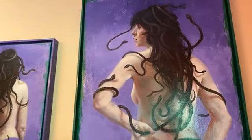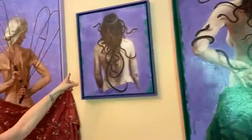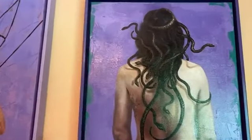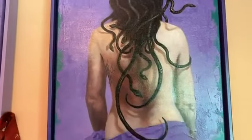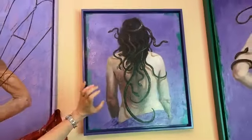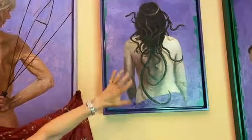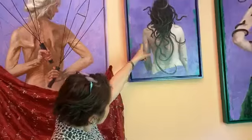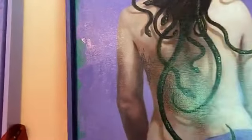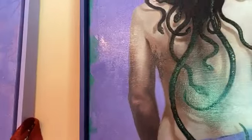But that wasn't the first one that I did. The first one that I did was this one over here, which is another study, just like I did for Reversal of Venus. This one is called Reversal of Medusa. And so this was the simpler study where I worked out the green and the purple and how her flesh tones were going to work with the purple and the green frame, or actually it's the purple frame, and how it was going to do the snakes. And I used the reality of, she had a really nice tattoo there, which I put into this painting because this was a little bit more the reality of my actual model.